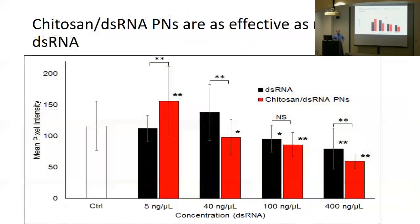Then the first question was, is there a difference between chitosan nanoparticles versus naked double-stranded RNA on an exposure concentration basis? And generally what we found is there actually isn't much of a difference. We can see this here in the graph. There's a little bit of differentiation at a few places, but by and large, there's not a terrible lot of difference.